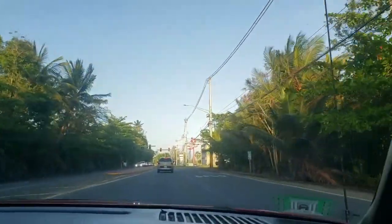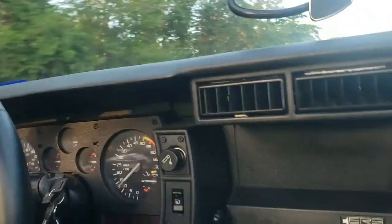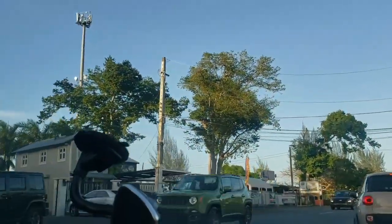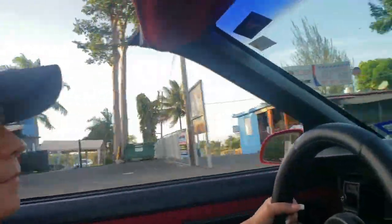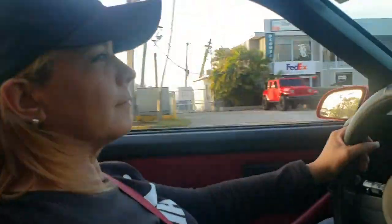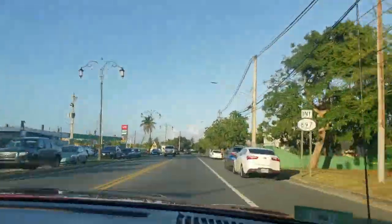Sweet. All the gauges are looking good. Car wash place right there. Luxury car wash, Dorado. Smile, mommy. She's scaring me. Look at her go.